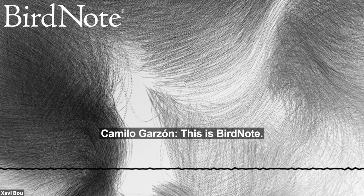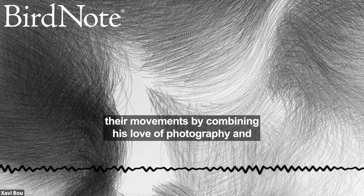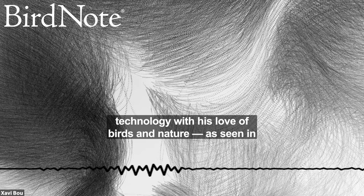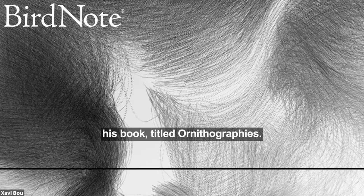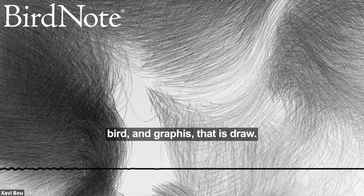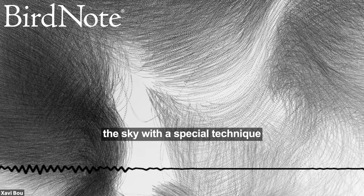This is Bird Mode. Photographer Xavi Bou creates incredible images of birds and their movements by combining his love of photography and technology with his love of birds and nature, as seen in his book titled Ornithographies. It's created by the Greek root ornithos, that is bird, and graphies, that is draw. His images draw the paths that birds trace out in the sky with a special technique.